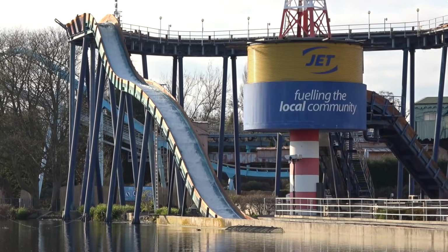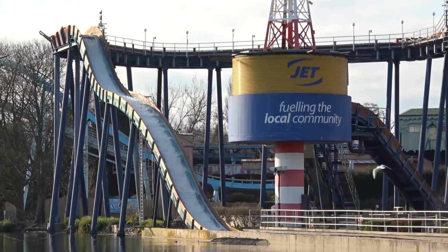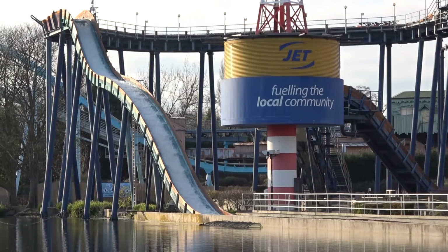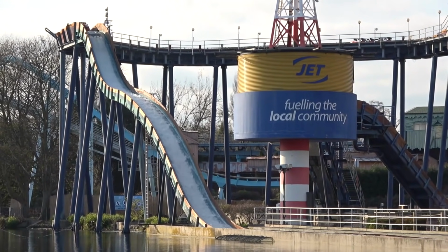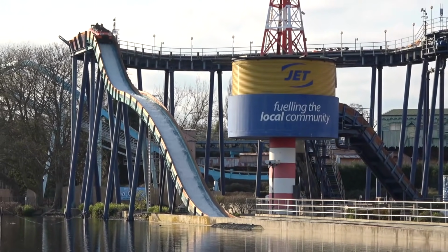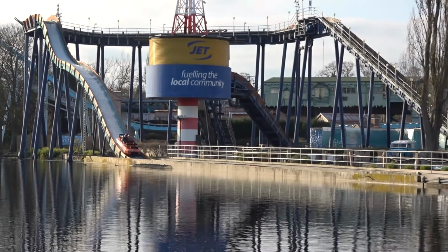We are really lucky here in the UK to have four really unique, standout water rides. Of course, Stormforce 10 that I'm looking at right now here at Drayton Manor, Valhalla, my personal favourite, at Blackpool Pleasure Beach, and then of course you've got Drenched down at Oakwood in Wales, and also Tidal Wave at Thorpe Park. I'm very lucky to have those. They're all fantastic water rides. It's quite funny, isn't it, especially with the weather we get over here in this country.